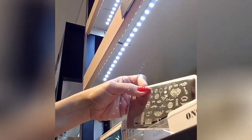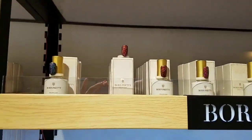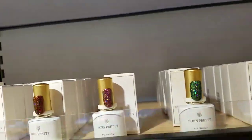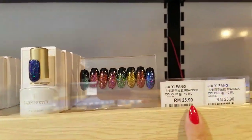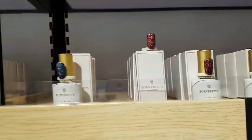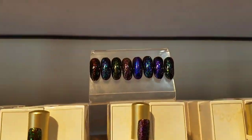Oh, this is a gorgeous plate. Is this where it was? I want to make sure I put it in the same place. Guys, check out this glitter bomb here. What are these? These are the peacock gels over black. And the chameleon. See how gorgeous.